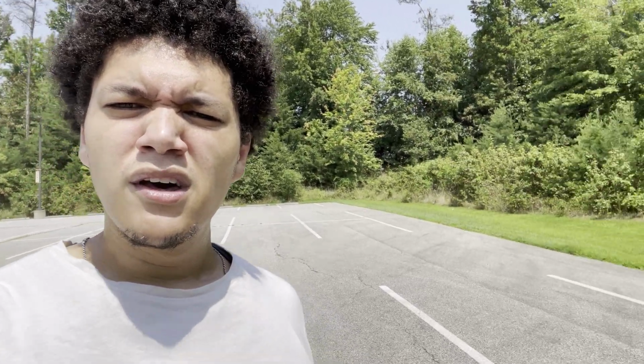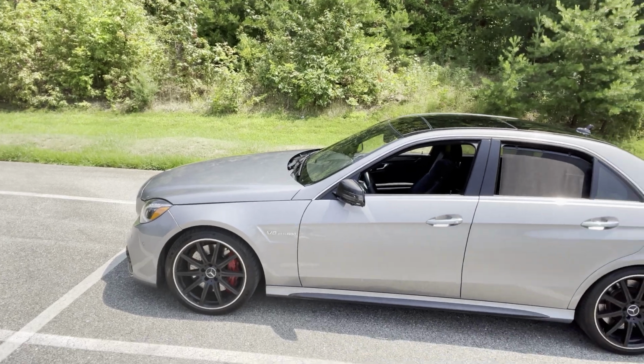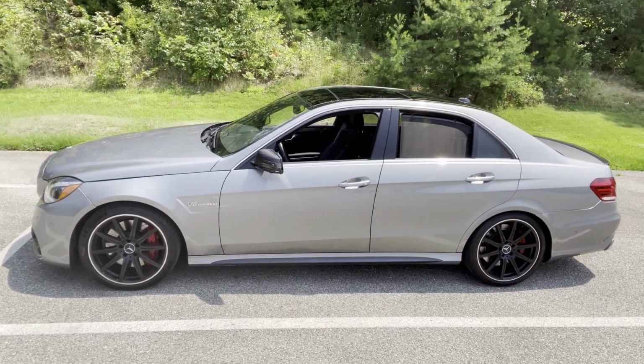Let me present to you the 2014 Mercedes-Benz E63s AMG.